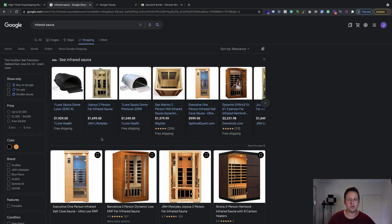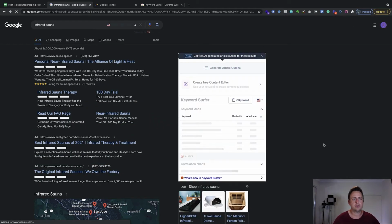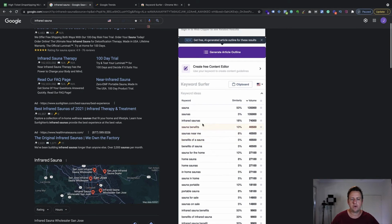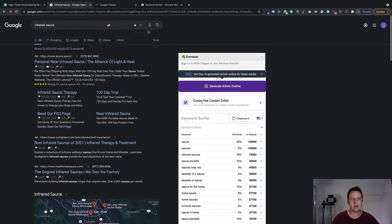When you've got that installed, if you go to a search result page, and I'm just going to go back to the first Google search I did on the main Google search results, you'll see I now have this little window with the results from Keyword Surfer. What it's showing me here is search terms that are related to my original search term, which is infrared sauna, and the number of people per month in the market that are making that exact search. I've made this search for the US market, and you'll see the American flag up here, and I can see infrared saunas, 74,000 people. That means 74,000 people are searching infrared saunas.